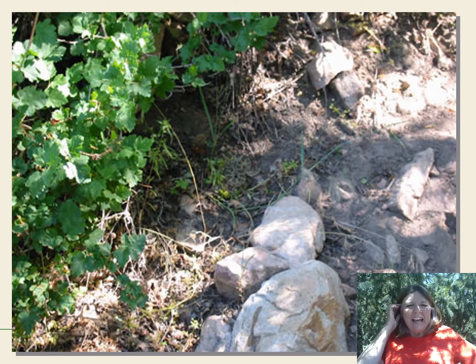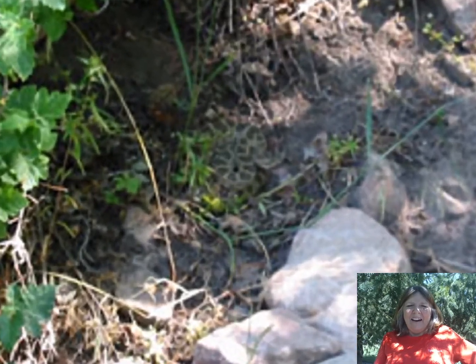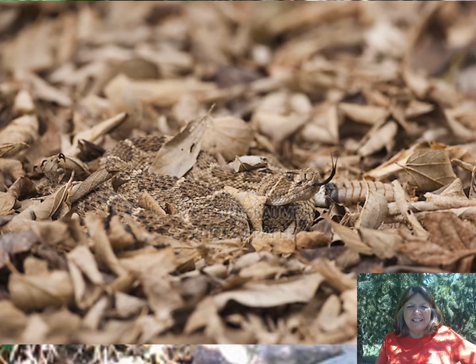So there's a rattlesnake in this photo, and can you find it? Yeah, it's right in the middle. He is hiding right there in plain sight, and so rattlesnakes employ lots of really good camouflage. You can see there's a rattlesnake there and how well he blends into his background. Another adaptation.